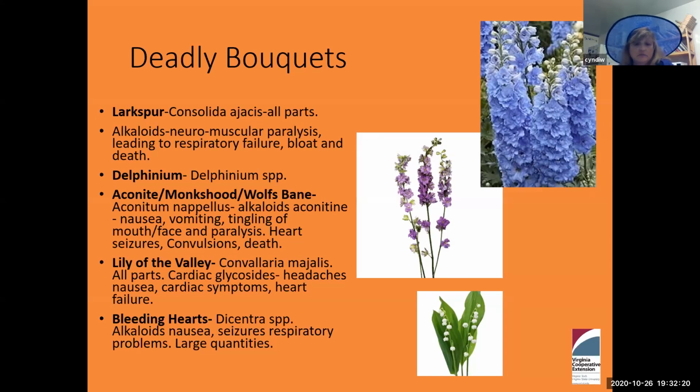So lily of the valley, another one of our shade tolerant plants, is very pretty and has a very pretty smell, but it contains cardiac glycosides. It can cause headaches, nausea, and will affect your heart muscles, causing them to beat faster so that you can eventually have a heart attack and heart failure and die. And then the last one would be the bleeding hearts, dicentra, and all of those in the family have another type of glycosides.